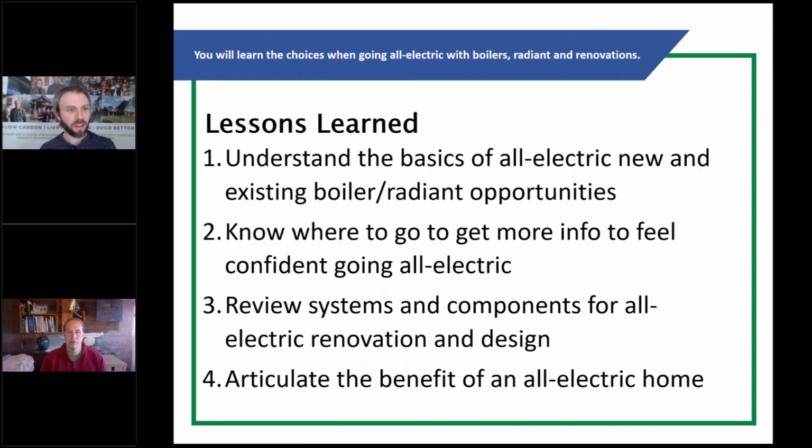The focus of this course today is just really looking at all the different things and choices we have before us when we're looking at going all electric, and then a little bit of a side into boilers and radiant and some of the emerging technologies that go there.